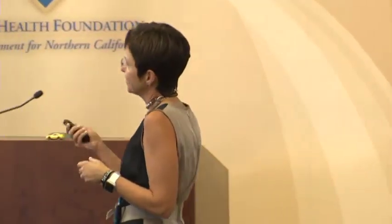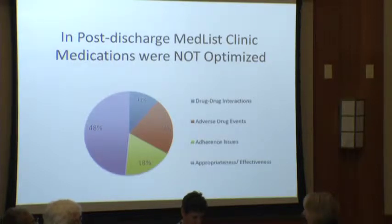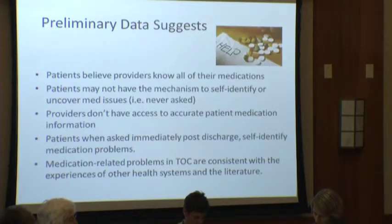What was more interesting is what we found out in these medlist clinic visits. When we were looking at these patients' medications, thank God they weren't adherent, because their meds weren't optimized. We found that 48% of our patients were on either inappropriate or ineffective medication regimens. And you add to that 18% that had adherence issues, and we're talking about 70% of patients that really were having major potential issues. Not to mention those that were already having adverse drug events or potential drug-drug interactions.